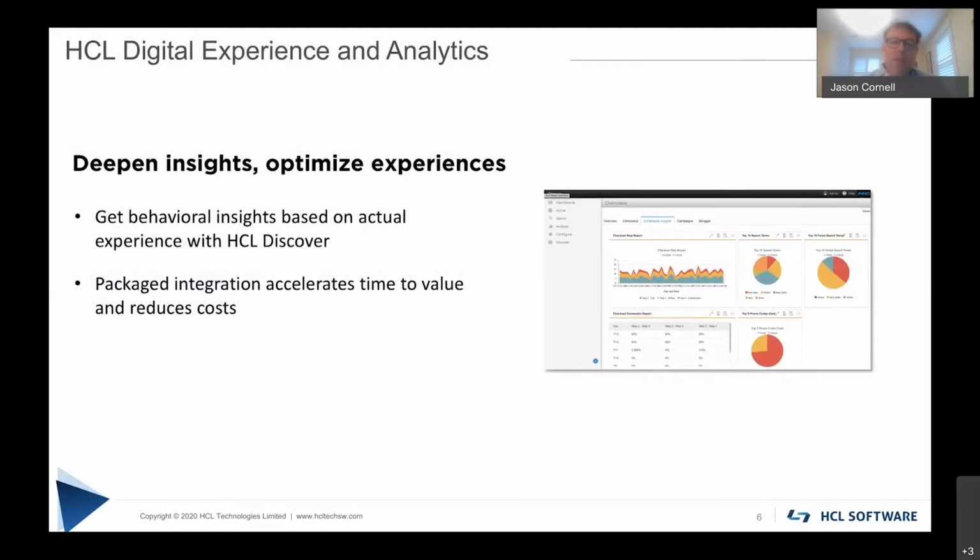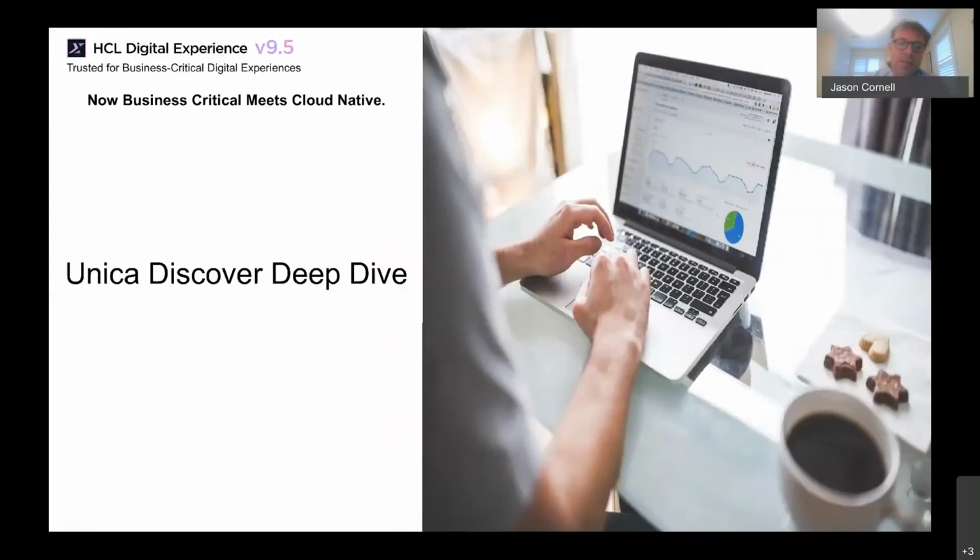By illuminating precisely where and why friction is driving abandonment, content marketers can in turn optimize the experience to increase conversion rates and achieve desired business results. DX now includes package integration with Unica Discover, which accelerates time to value and reduces integration costs. And at this point, I'm going to turn it over to Simon to provide a deep dive on Unica Discover to explain how Discover can benefit your organization.